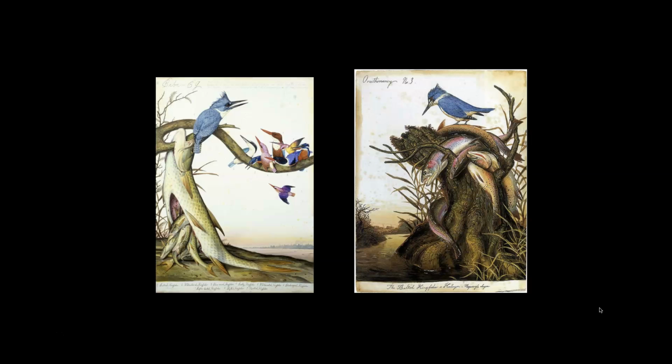Here we see Walton Ford doing compositions with a kingfisher, obviously interested in animals and their relationship to man. And we can see here on the left side how he's inspecting a cityscape in relationship to these diverse species of kingfisher. And on the right, we see again his interpretation of the kingfisher and its relationship to nature.